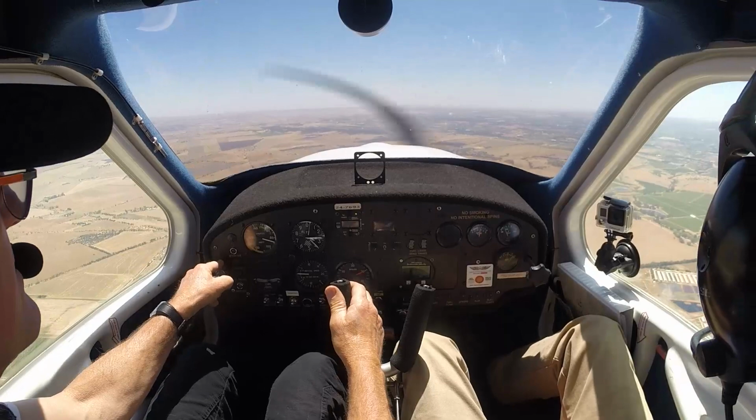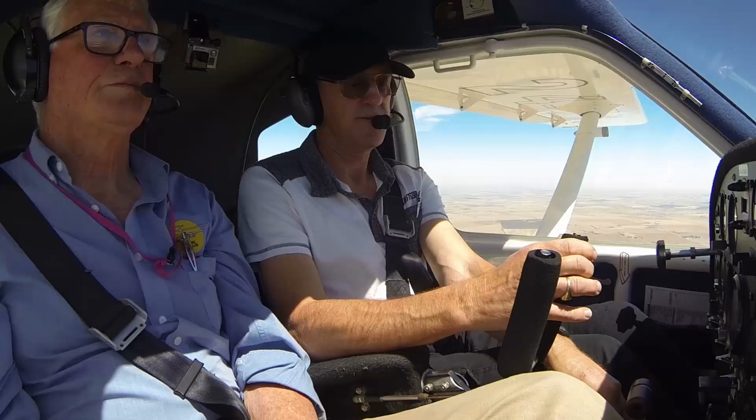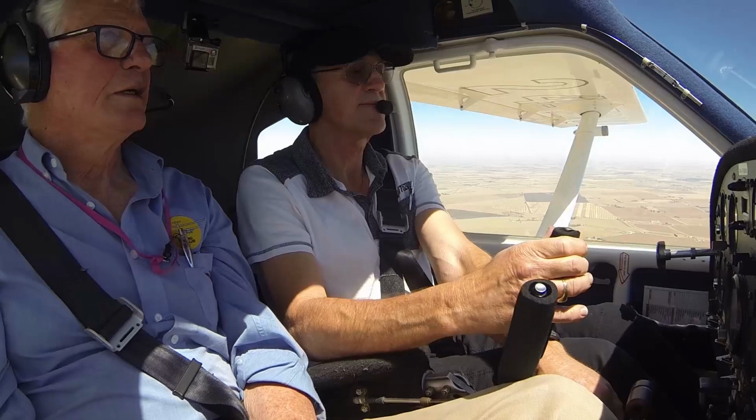Gawler, this is Foxbat 2079, turning downwind, runway 05, for a touch and go, Gawler.